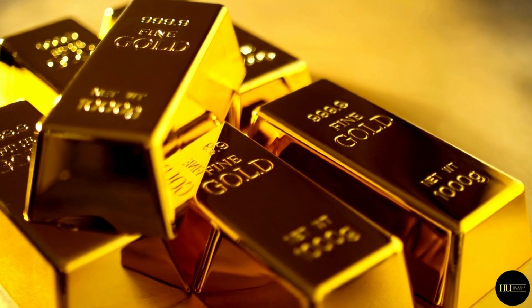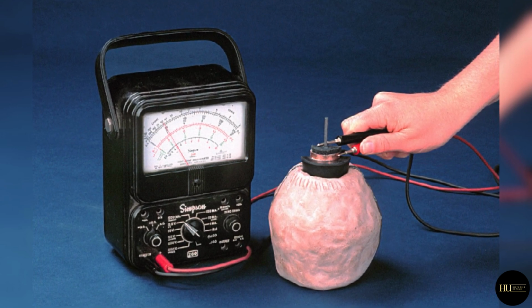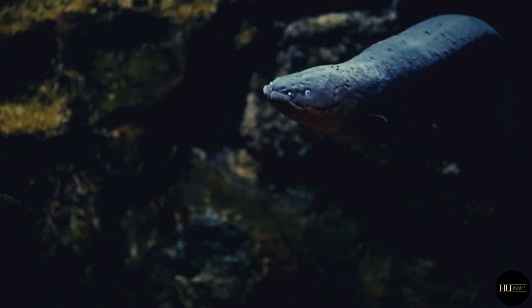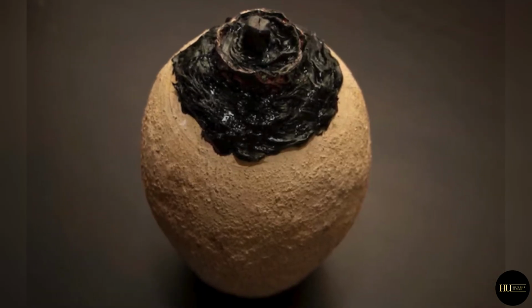Some argue that the Baghdad Battery could have been employed in electroplating gold onto objects, thus explaining the precision of such artifacts. Another suggestion is that the electrical charge produced by the Baghdad Battery could have been used for medical purposes. Ancient texts from the same period mention the use of electric fish for pain relief, and it is conceivable that the battery might have played a similar role.